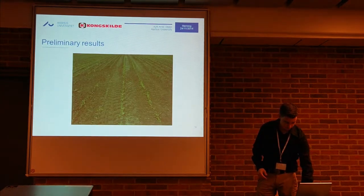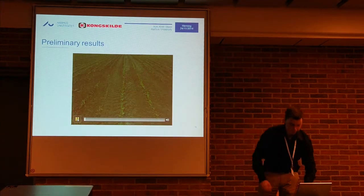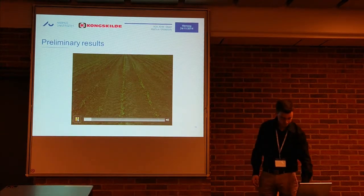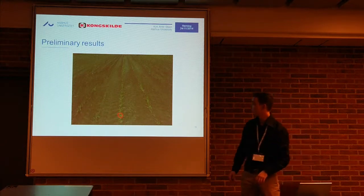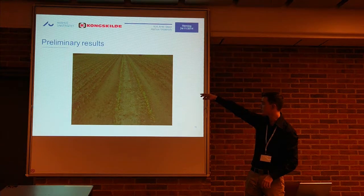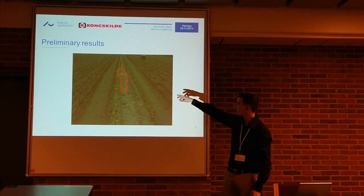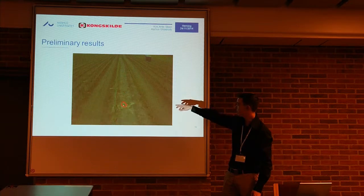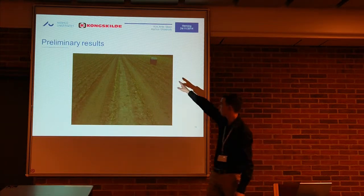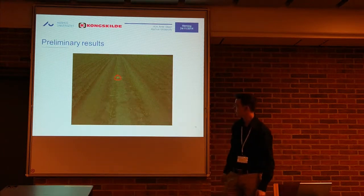Just to show you a video of these preliminary results. We're driving towards them, we have two nests lying on the ground there. And here it detects the nests. And this one is suppressed, so we don't detect that one. And here it also detects the birds.